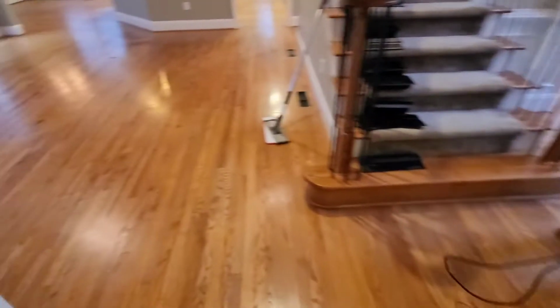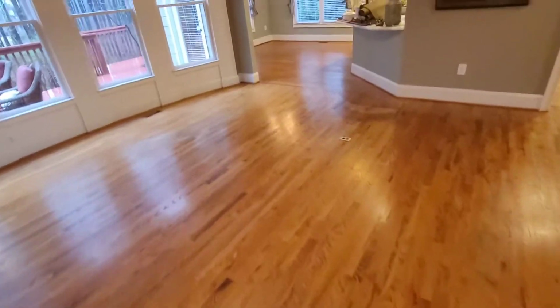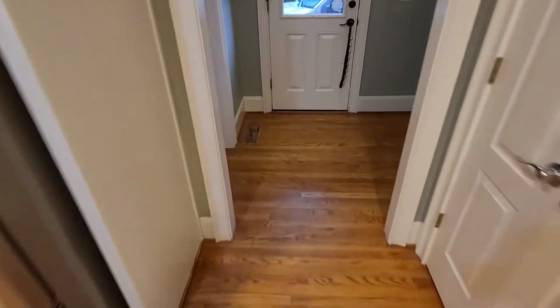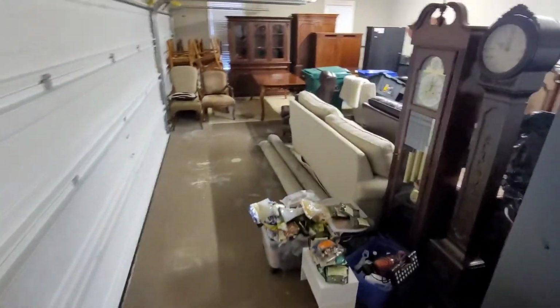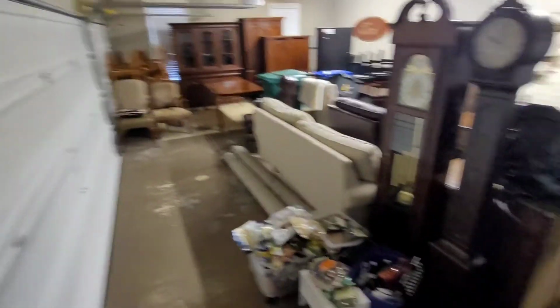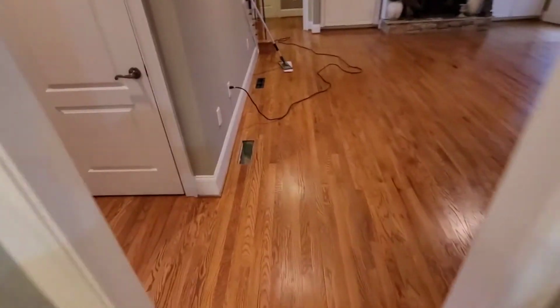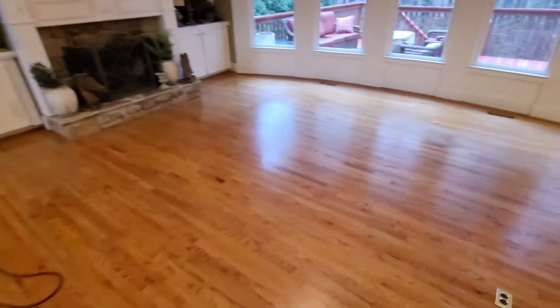Also, again, we recommend Chuck's Moving out of Lawrenceville, Georgia. A lot of my clients that we have worked for speak very, very highly of them. I got all the furniture moved out. People ask, what do they do with the furniture? What they do, guys, is they'll put it all in the garage. See right here? They put all the furniture in the garage. Then when we're done, they'll come back the next day or two and put it back in place, so the client does not have to touch the furniture. All right, guys, we're going to go ahead and get started on this job.